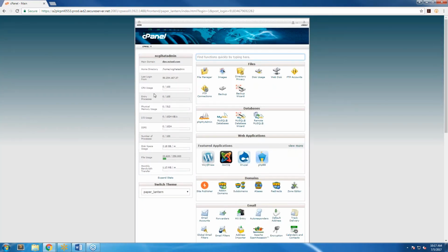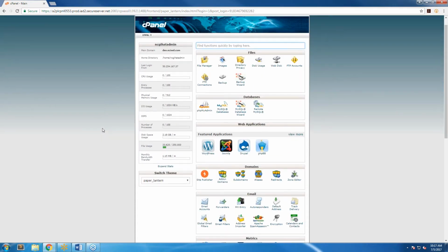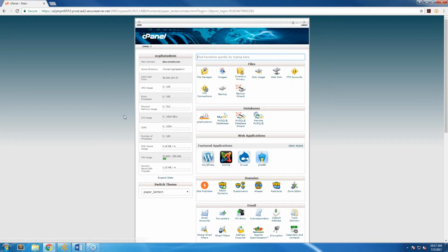cPanel is a good way to manage your website. There's a few other options, but let's go with cPanel because it's very friendly with WordPress. So as you can see, you've got your file manager up here where the cursor is. A few other things here. We're not going to get into that right now. We're just going to focus on WordPress. So let's go to our web applications. We already have WordPress installed, but we're going to install it on another directory on this website.